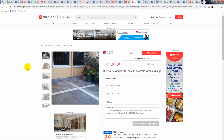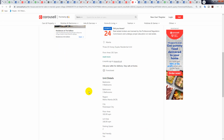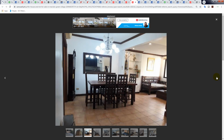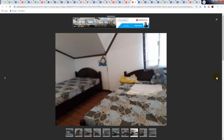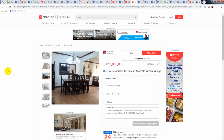Next one in Marcelo Green Village, 4-bedroom house. And again, it is foreclosed, and it's a lot area of 166 square meters, floor area of 182. Yeah, I wish they showed the front of the house. Maybe there's a reason why they don't want to. Maybe for privacy reasons. Yeah, nice home. 9 million. Bit much. I think you can do better when it comes to price.